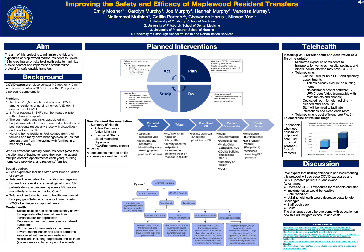Directing you now to Figure 3. There are 3 scenarios that would trigger our standardized transfer protocol: an essential outpatient visit that cannot be performed via telehealth, a concerning sign or symptom identified by a CNA or other staff member using the emergency warning system, or a positive COVID test.